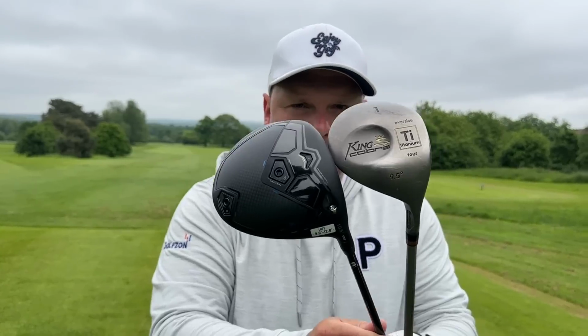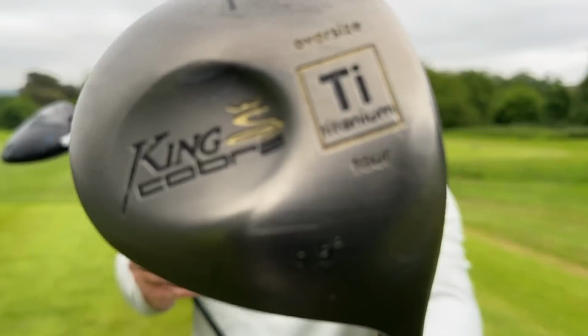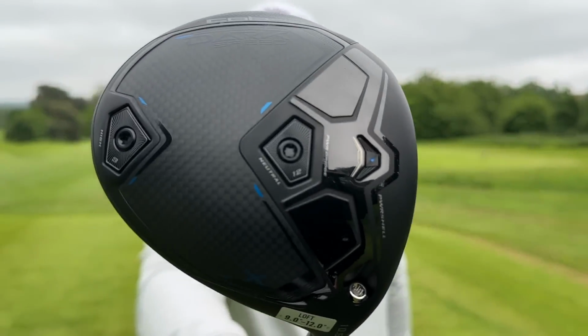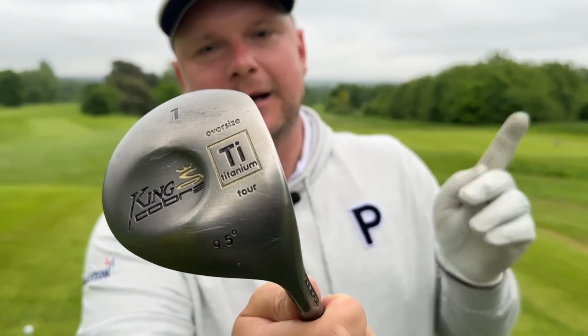Today I have two Cobra oversized drivers, and as you can see, one of them's a little bit more oversized than the other. That's like me, marathon runner 2019, and that's me now, pretty much. The funny thing is, I got this from the guys at Golf Plus for Cash. It was like 40 quid. I'll put a link up here now.